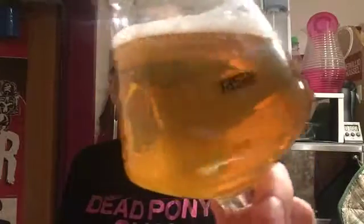Not too much in terms of carbonation, but small bubbles clinging to the side of the glass, going up to about a finger's worth of white head, but it has dissipated quite quickly. To me, that looks like what I'd consider a pale ale to look like. So yeah, excuse me, voice went weird, but let's see what it actually smells like in the glass.